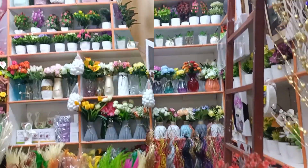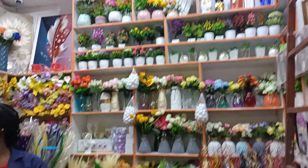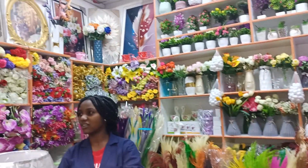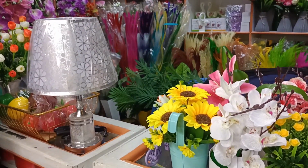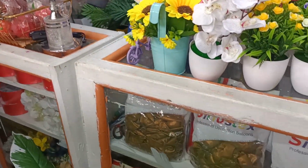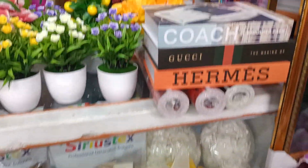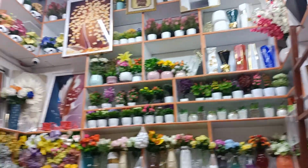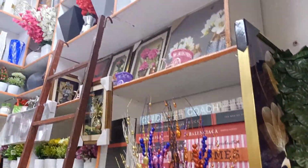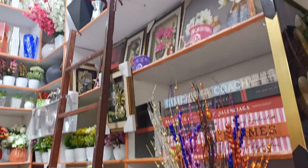So this is at Stage Market. It's way cheaper than Kamukunji. This place is well known for home decors, from artificial plants to vases and so much more. Most of you know about it. So today I came here specifically for some flowers for my sitting room. It's so plain, so I wanted to spice up things a little.